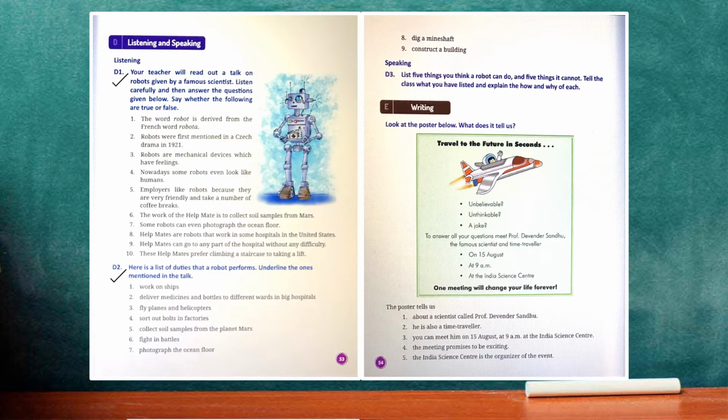Modern day robots do not necessarily look like humans, but they can handle tasks that are normally carried out by humans, especially in big factories that manufacture products like cars. Employers prefer these mechanical devices because of many reasons. They are faster and more accurate than human workers. They never ask for a pay rise, nor do they take endless coffee breaks.